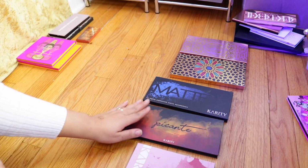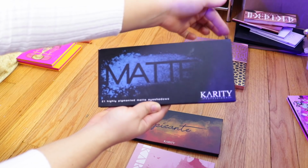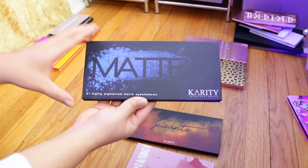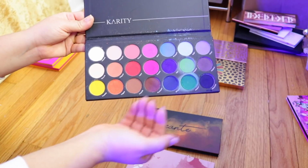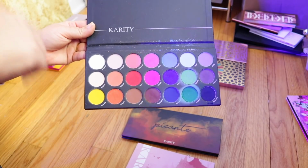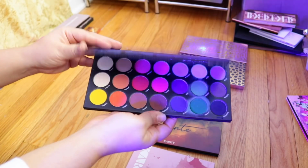Next, you guys, we have one of my favorite brands, which is Charity Beauty, and we have a piece of eyelash here. I don't know if you guys can see that. Lashes everywhere. So this is one of their first palettes that they launched. This is the Matte 21 Highly Pigmented Eyeshadows, and these are super colorful, you guys. I love their quality. I love that they're super affordable, and they also work so well. These have been some of my go-to eyeshadows, to be honest. I love their palette, so definitely gonna keep this.